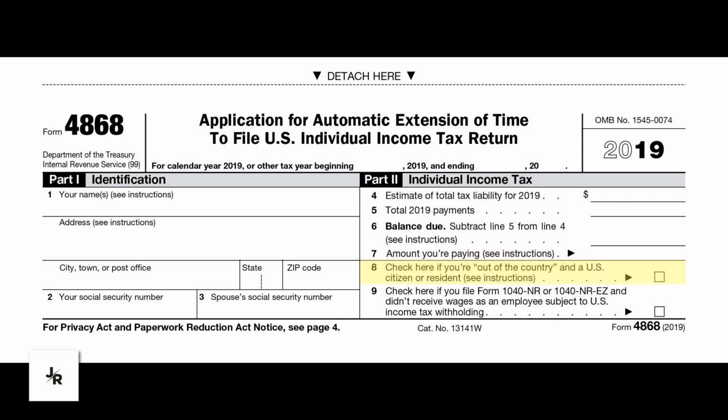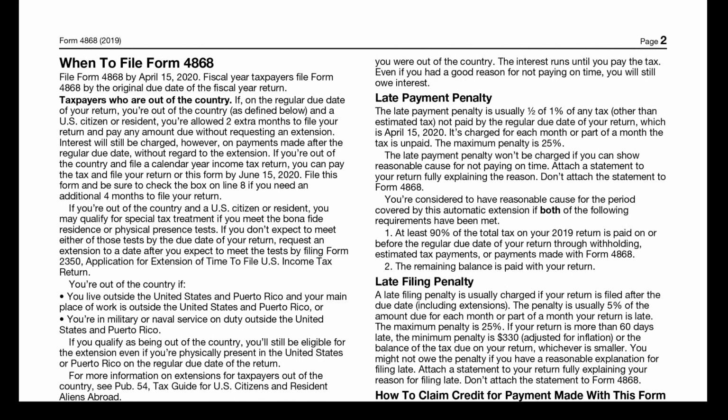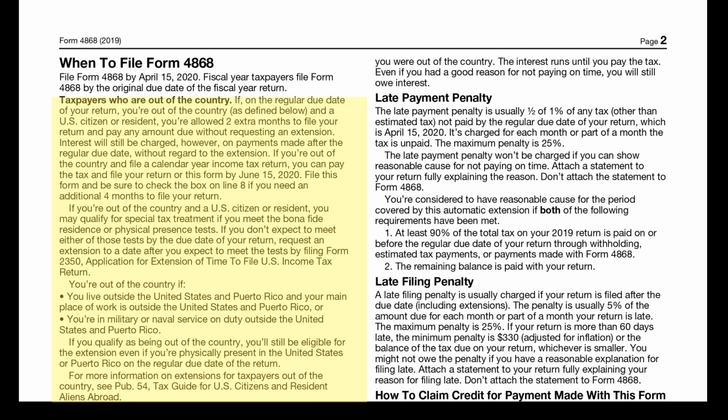Okay, now, as we move down part 2 into number 8. In that original link that we clicked on, there were 4 pages. At this time, please turn to page 2. Please read the instructions on page 2. So let's look at page 2 and the section that says taxpayers who are out of the country. Please read those instructions. Please note, this does not apply for those of you who are just out of the country on a vacation. This is for other reasons.